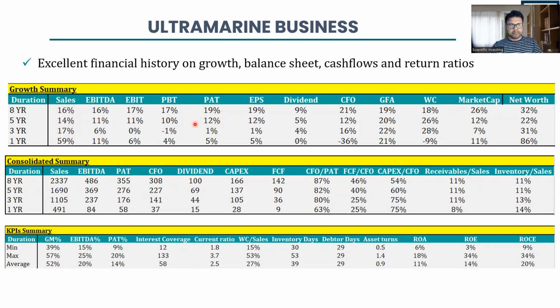The PAT growth is equally impressive on 8 and 5-year basis, but the 3-year basis has not done well, and we'll see why. The reason has been the margin compression, especially COVID and post-COVID, the kind of supply chain disruption and the margin compression. The kind of growth rate they have shown in the cash flows is very commendable, between 12 to 21%. And the stock has given decent return with 8-year CAGR of 26%, 5-year CAGR of 12%. And because in the last 3 years the profit has not grown that much, even the share price CAGR has not been that much.